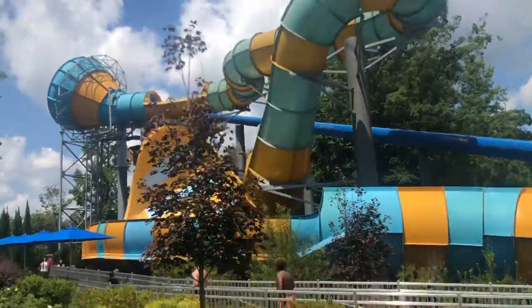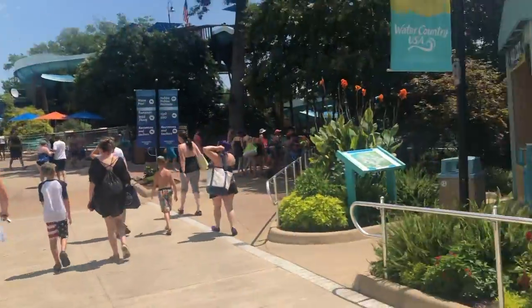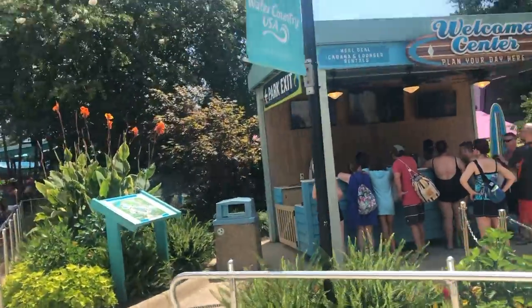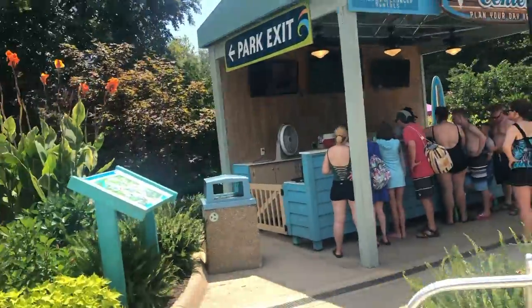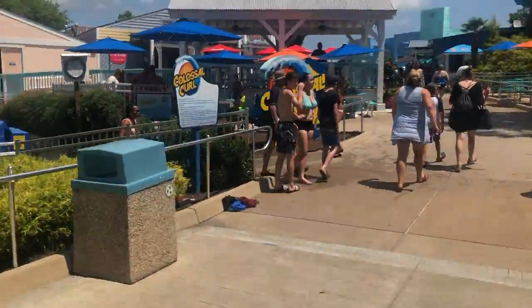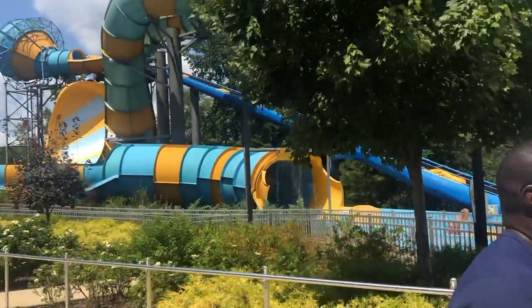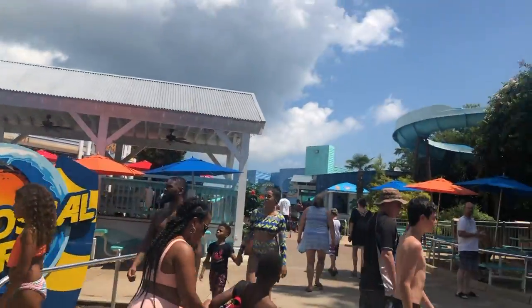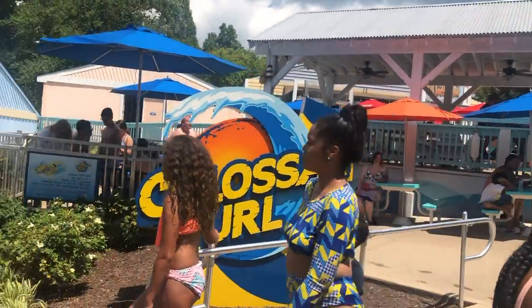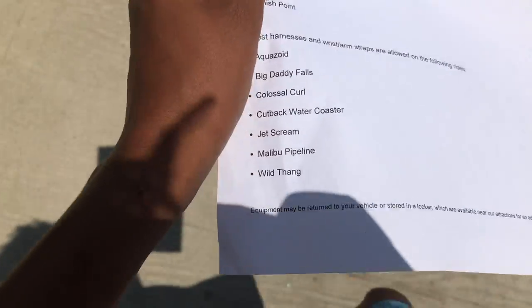Alrighty. Might go on this first. I hope that the lines aren't very long. It doesn't seem too crowded. It's a quick queue, I don't think it's that much here. We'll see what the lines are like, but it's not much here, which is good. Anyways, let's get a locker, and then Colossal Curl will be our first one.